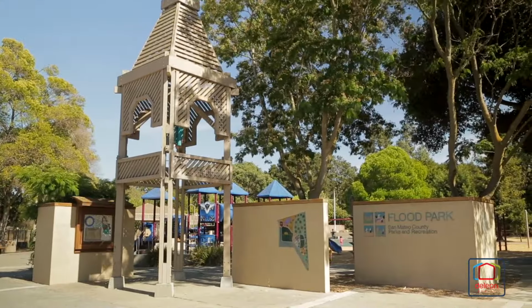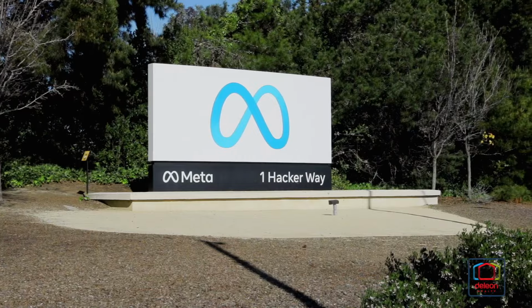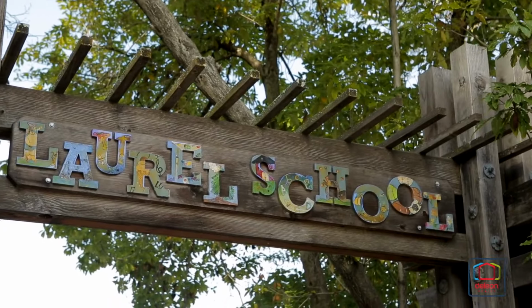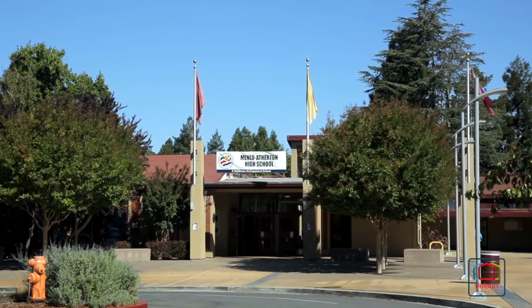Situated within walking distance of Flood Park and minutes away from downtown Menlo Park and the Meta Campus, this home also provides convenient access to Caltrain and Highway 101, with esteemed schools, including Laurel Elementary and Menlo-Atherton High, within approximately 1 mile or less.